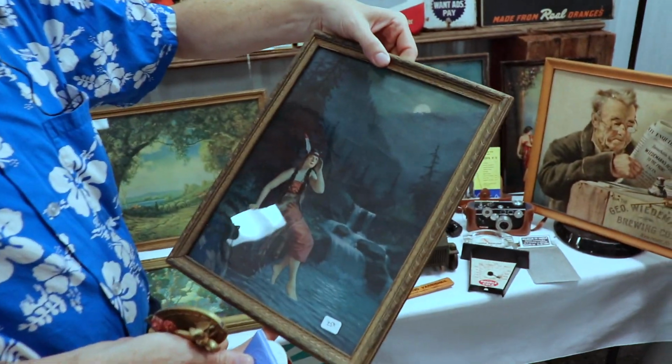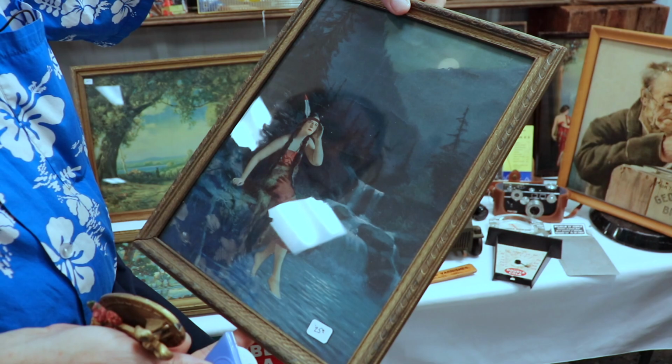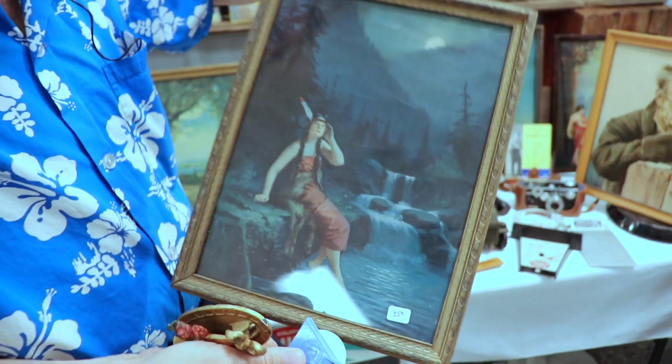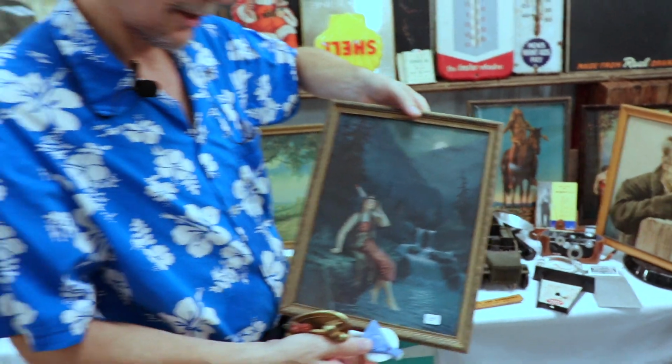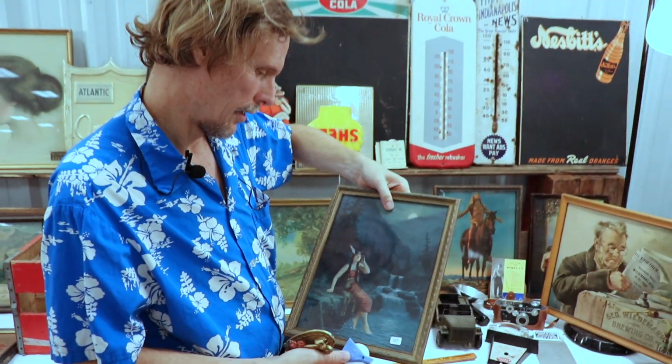Yes, the Indian maiden print. These were really popular about 1920, and the funny thing is almost every woman who posed for these was actually Italian American rather than Indian.